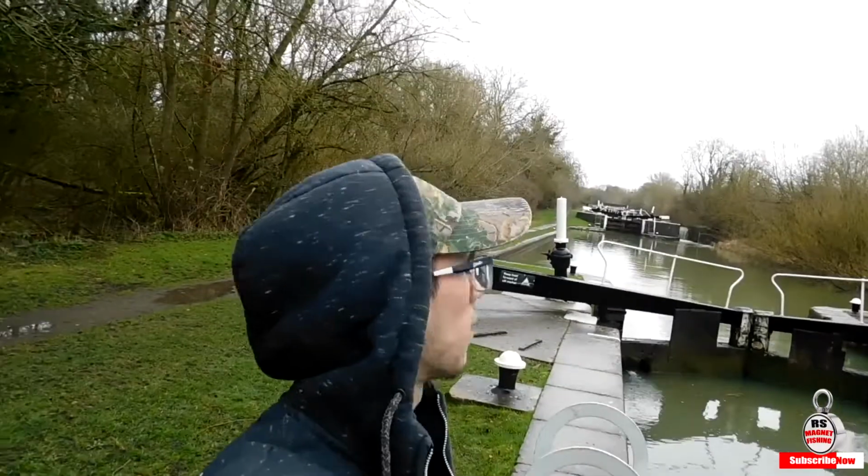Today we've come here to Long Itchington. By the look of it, it's the land of the locks. Don't look like anybody's been magnet fishing here. It's a bit far from where we normally come. Normally we're just fishing around Aveston, but we thought we'd take a day trip out.